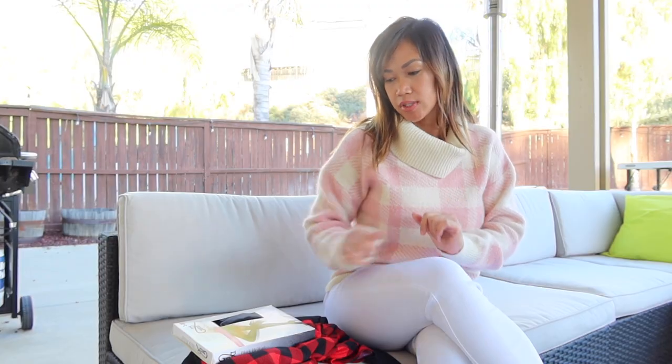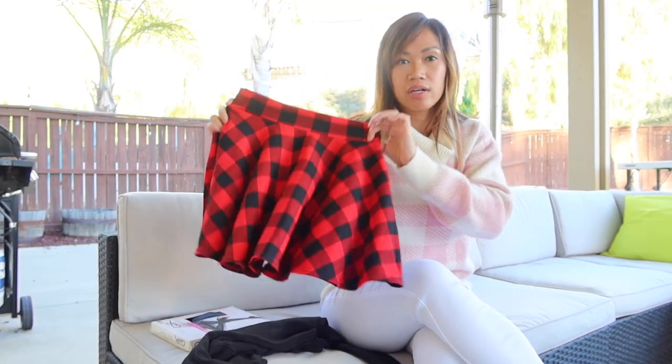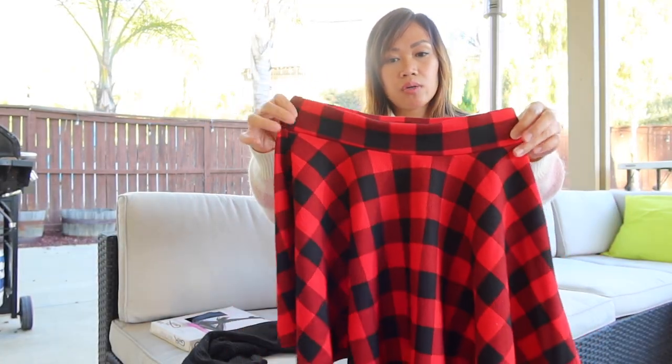So today I am going to show you guys another look, and this is for a holiday look for Christmas that I put together. Let me go ahead and show you what I have. First, we have the plaid skirt. This looks very festive, Christmassy, and we're gonna wear this today.